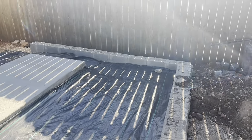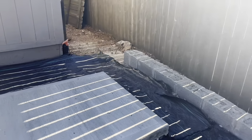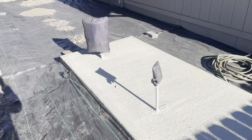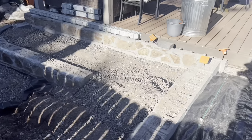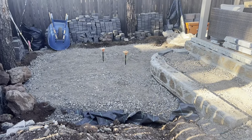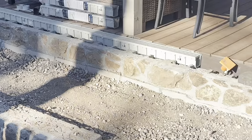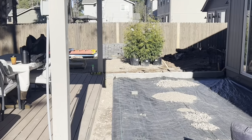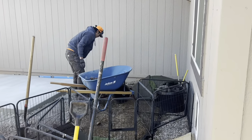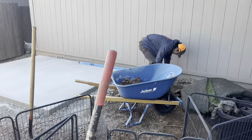Good morning, guys. Here we are in this backyard. It's gonna be an outdoor kitchen here. Pavers, more pavers, fire pit. We did this rock face last week. And then some turf over there.